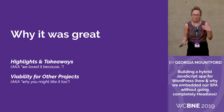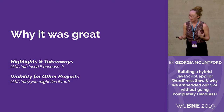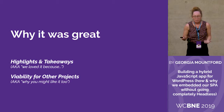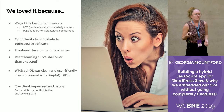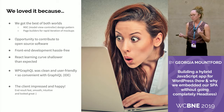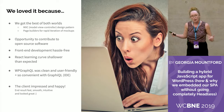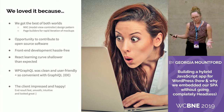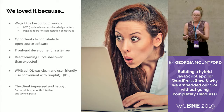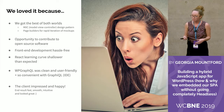So now we know the how, the why, and the what's next. I just want to finish up by sharing what I really loved about it and why I think maybe you would like to try it too. So it was great for us because we got the best of both worlds. We got to design our front end in the MVC design pattern, so your model view controller, which was discussed yesterday. And we still got to use page builders for everything else outside of that component, and even for rapid iteration of mockups for things that we were going to build in our custom UI.